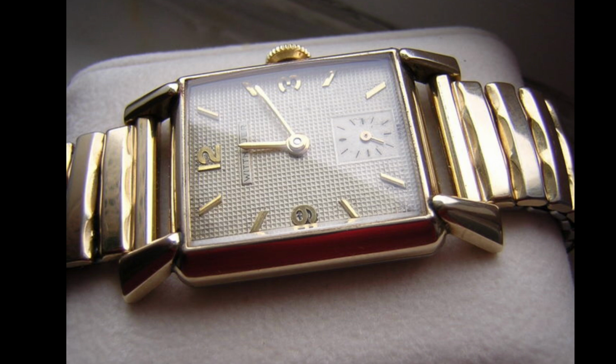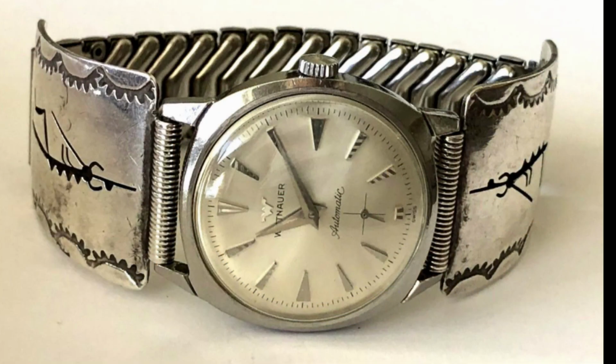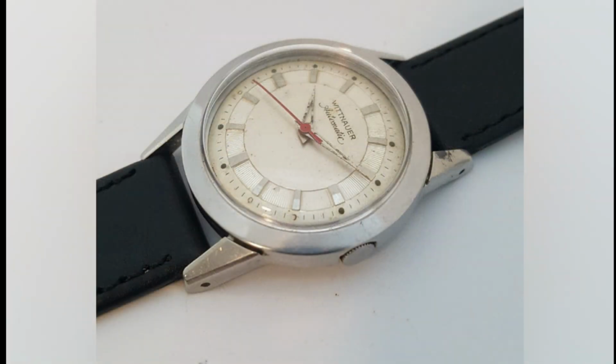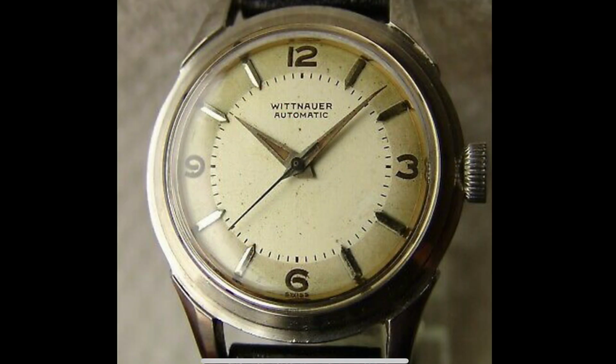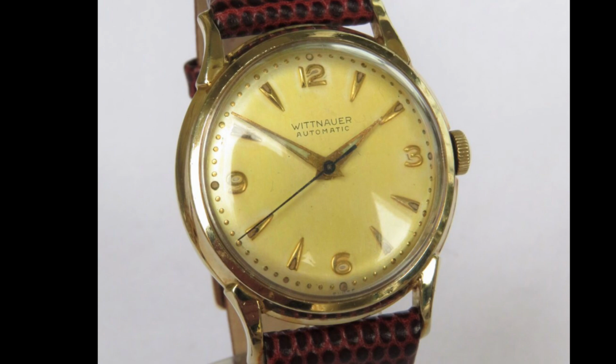So, if you cannot afford a nice automatic vintage Longines watch, then look for a nice and affordable Wittnauer watch instead. Unlike Doxa watches, Wittnauer was mass-produced and there are still many in great shape that are still available to purchase. If you're looking for a Wittnauer original box to go along with your Wittnauer watch, you will notice that inside the box it will say Longines Wittnauer after the end of 1940s.